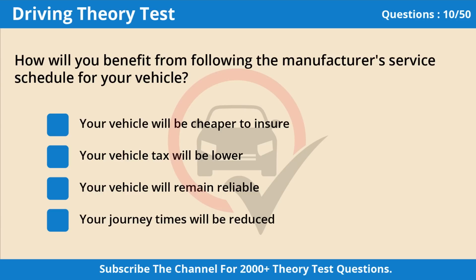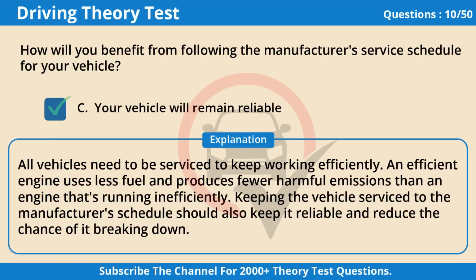Question 10. How will you benefit from following the manufacturer's service schedule for your vehicle? C. Your vehicle will remain reliable. All vehicles need to be serviced to keep working efficiently. An efficient engine uses less fuel and produces fewer harmful emissions than an engine that's running inefficiently. Keeping the vehicle serviced to the manufacturer's schedule should also keep it reliable and reduce the chance of it breaking down.